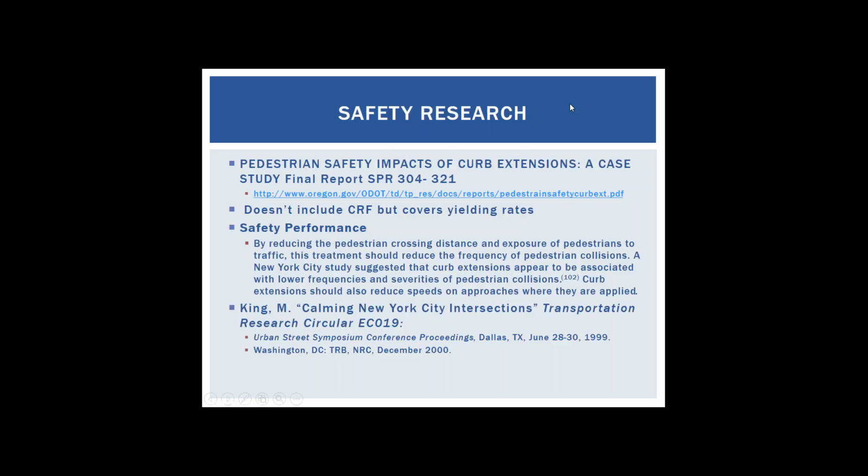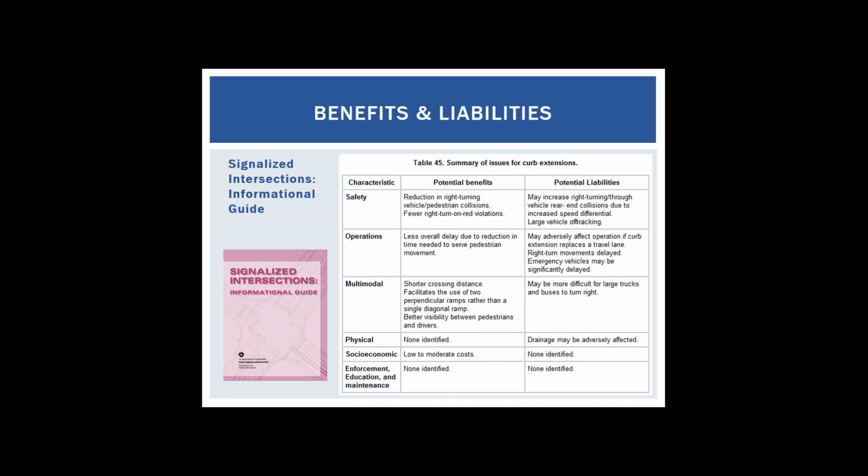Here's some safety research. An Oregon study, pedestrian safety impacts of curb extensions. Again, they didn't have the validated information, and therefore the CRFs or the CMFs are not in the clearinghouse. But they do cover yielding rates, and that's one of the important things that you want to know about the before and after condition. How are vehicles now yielding to pedestrians with the new curb extensions? They looked at safety performance, and then here's a study from New York City as well, and you'll have these documents in a PDF file, I think it is, Dan, that you'll find all of these safety research reports.